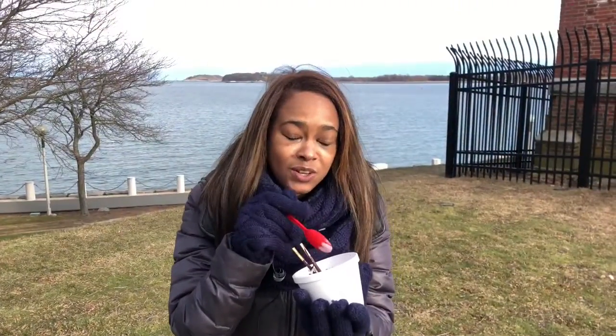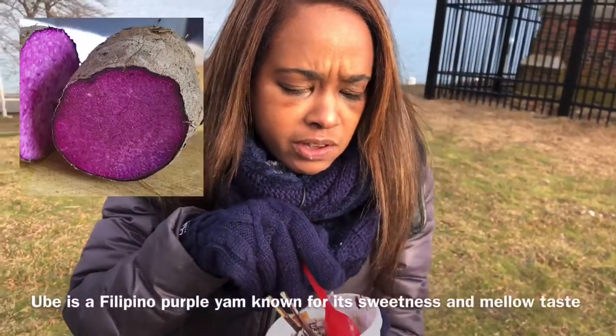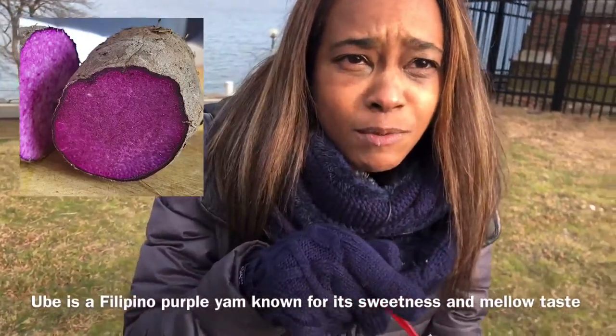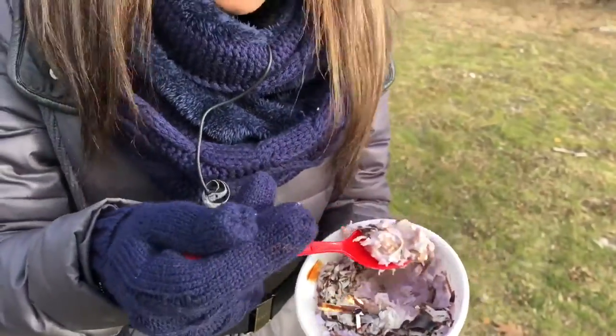This is actually pretty good. The ube ice cream was really nice. The ube is essentially a type of yam or a sweet potato or root vegetable. So there's an earthiness to the flavor along with some sweetness. I really enjoy it. It's a nice little fun addition. You like textures.